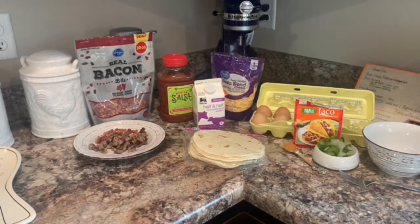Also, I have some onions and peppers that I'm going to saute to put in there, and I have some cheese and some salsa, and I have my tortillas. Also, you are going to need some mild taco seasoning mix, and you're only going to need probably about a teaspoon of that, so you're not going to need the whole packet, because that is going to act as one of the main seasonings for our eggs.